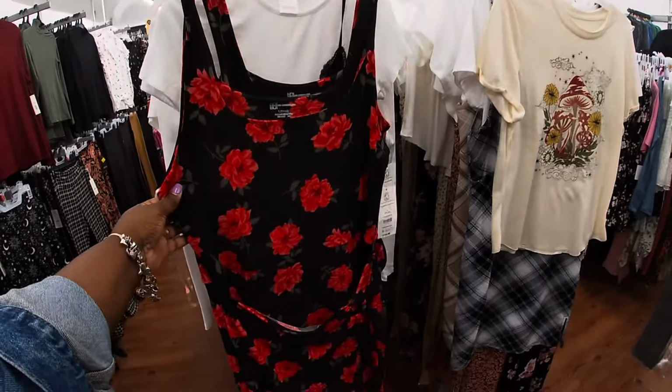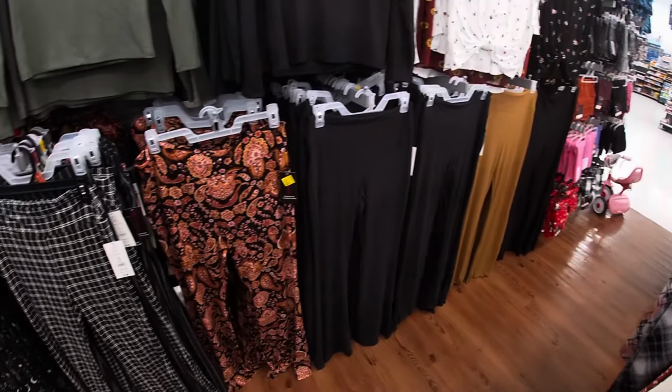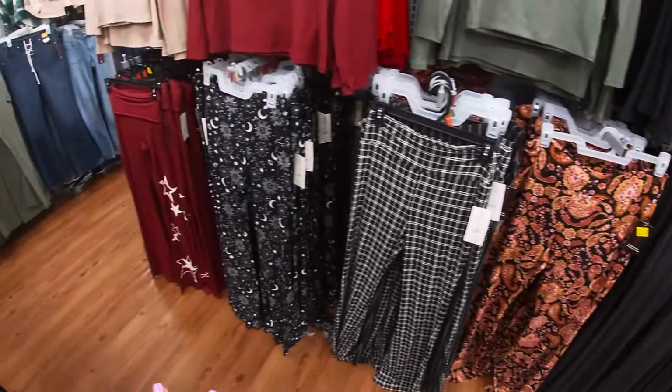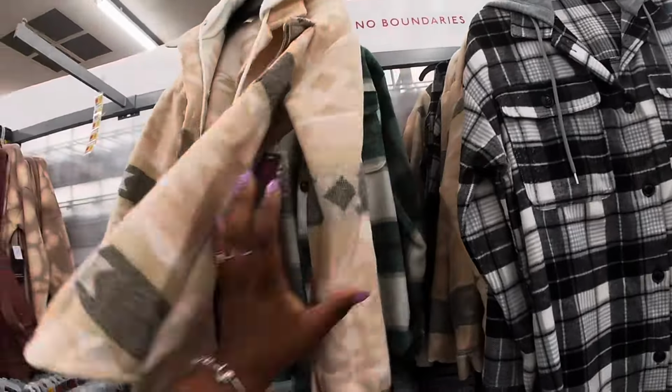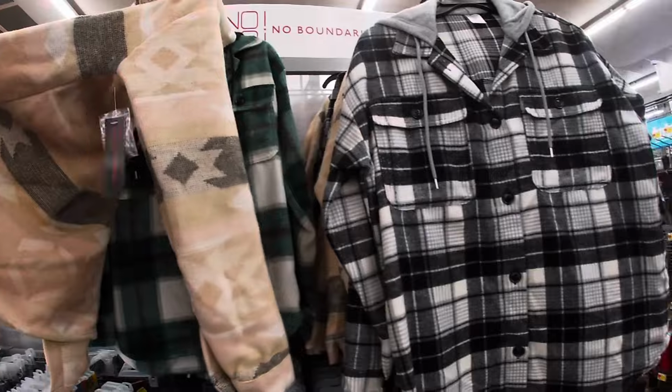Look at these dresses. $11. And then these pants right here are $5. If this is your style, these pants are $5 on clearance. Let me see, is this a clearance item too? They have it over here. Oh no, $20. All right.